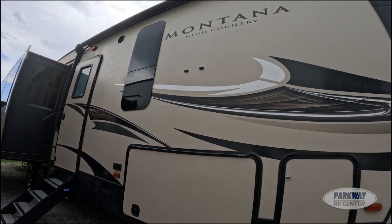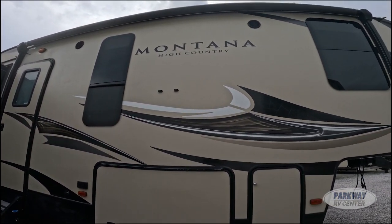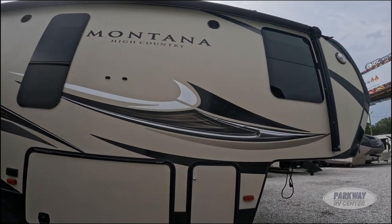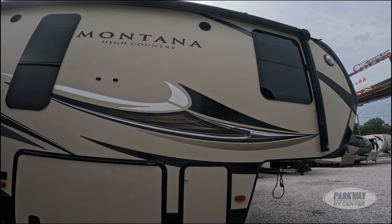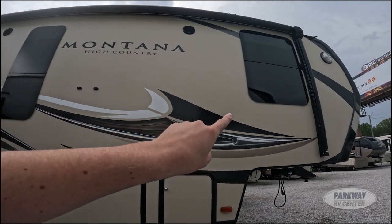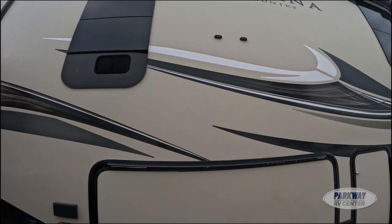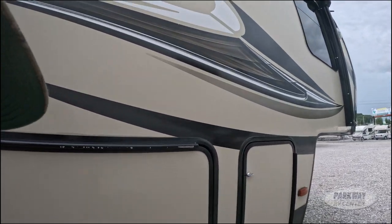So we do have fiberglass sidewalls with an aluminum sidewall caging. All of the paint looks pretty great on the fiberglass. We do have a little bit of cracking on some of our vinyl decals, but nothing more significant than cosmetic damage.